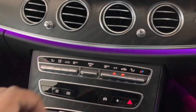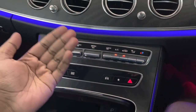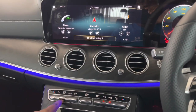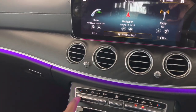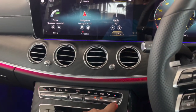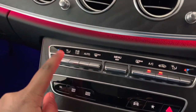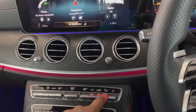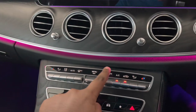Okay, so now moving on here, you get your triple zone automatic climate control system. These are your front controls. And there are separate set of controls for the rear, which I'll show you later. But these are your front controls. You get your fan speed, temperature right here, as you can see, passenger side temperature, driver side temperature. You get your different modes for your front passenger and the driver. Then you get your fan speed, automatic mode, front defrost, rear defrost.